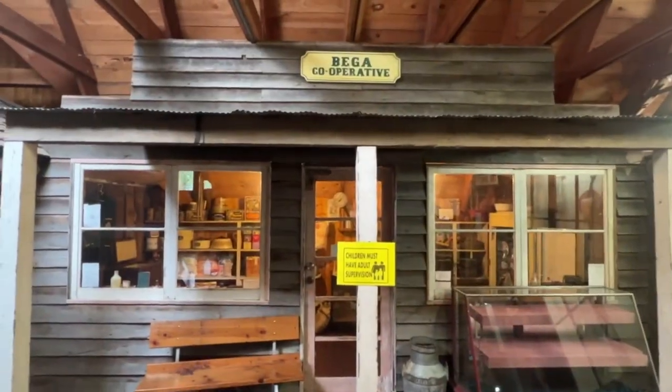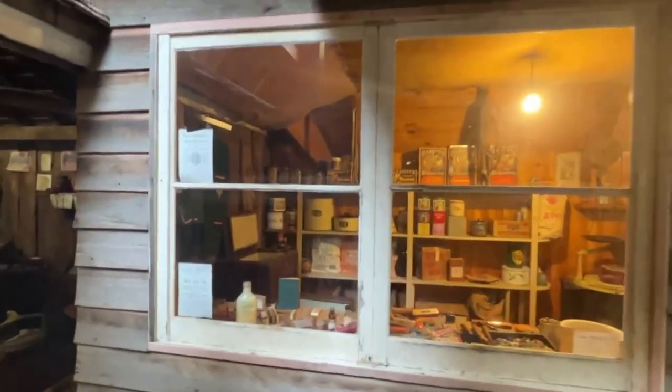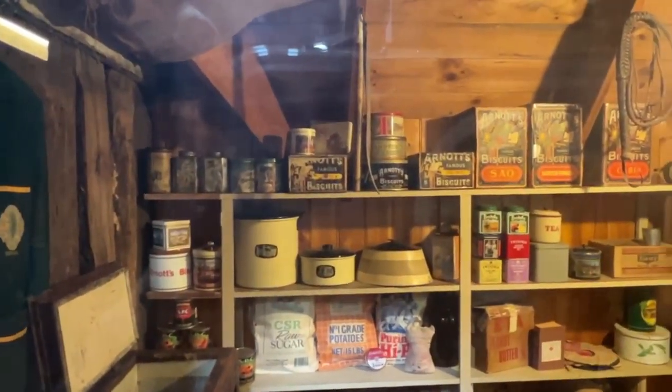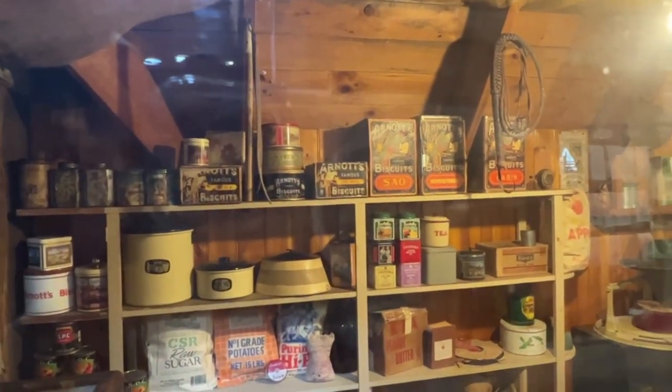Now this building that I'm standing at the moment is actually the original cheese factory. How's that? They brought it in here, set it back up. It's pretty cool. How cool is this? The old shopfront stuff. Biscuits, onions, bag of potatoes and sugar.